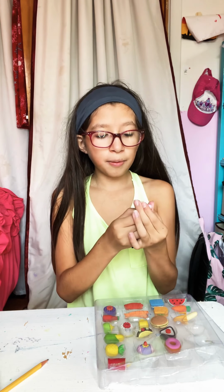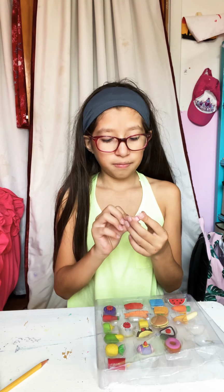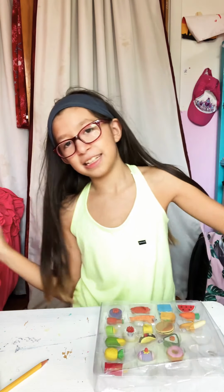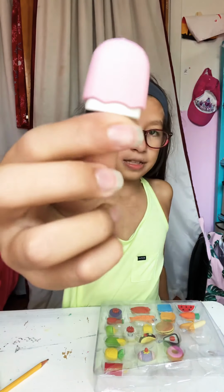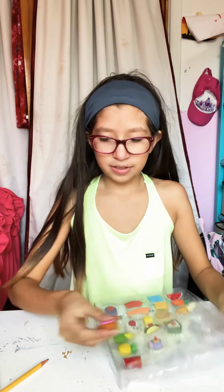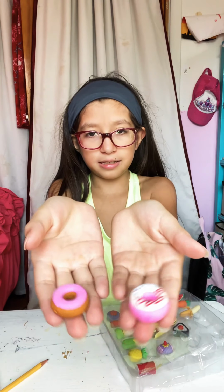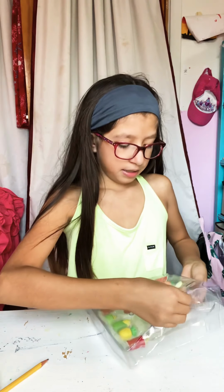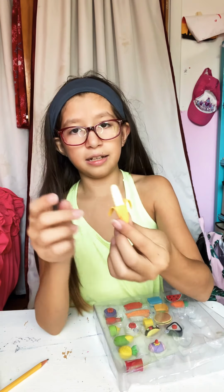Oh, I remember having one of these, but then I ruined it. One of my friends gave it to me, but then I ruined it. I drew a face. Oh, here's another, a popsicle this time. And then I have a donut, which is kind of the same. They're the same size as this. This is the new one. This is an old one. Okay, I got a banana, which looks real. It actually kind of does look real. See?